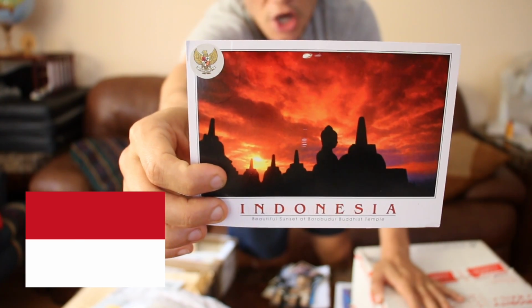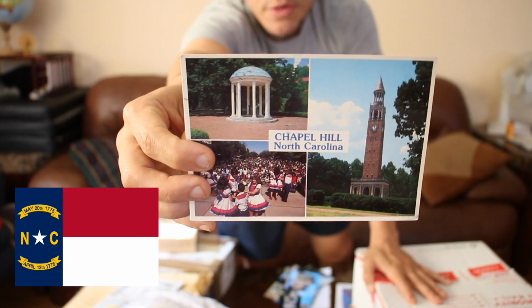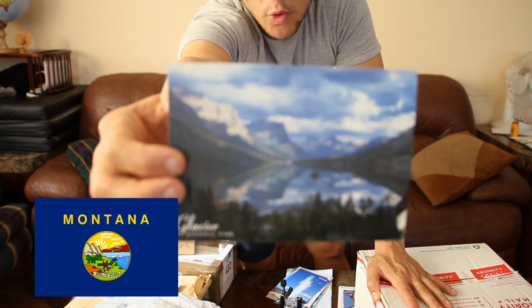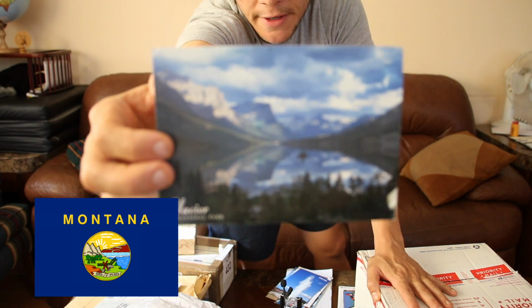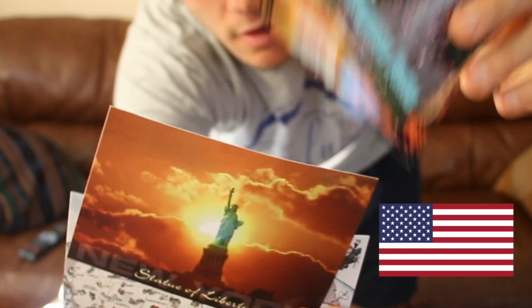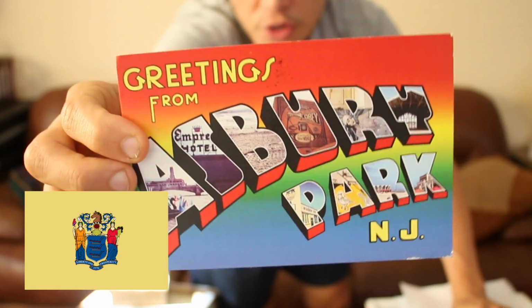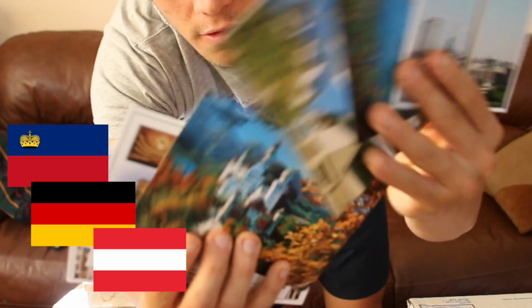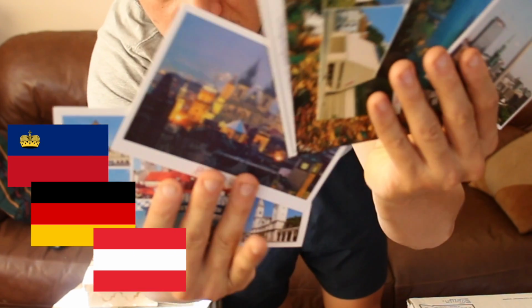Faras from Indonesia. Sean from Milwaukee. Will from Chapel Hill, North Carolina. Paul from Ireland visited Bogonjou, France. Guy visited Glacier National Park. William visited Hawaii. Nolan visited all these places, Niagara Falls, Ohio. Mark from New Jersey. Zach from Illinois visited all these countries and places: Berlin, Germany, Austria, Liechtenstein.